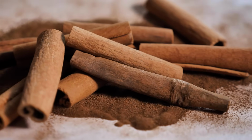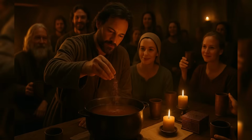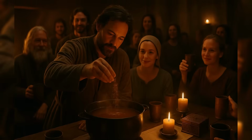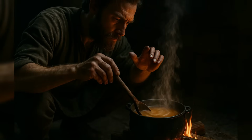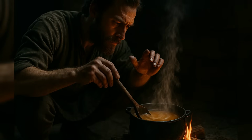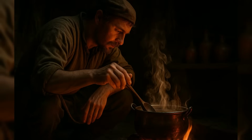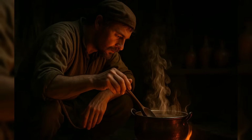A single cinnamon stick probably cost more than most people's weekly wages, so using spices meant either celebrating something important or trying to impress visitors. The warming process required careful attention to avoid boiling the cider, which would cook off the alcohol and create harsh, bitter flavors. Medieval cooks learned to heat their spiced cider gently, just until steam began rising.